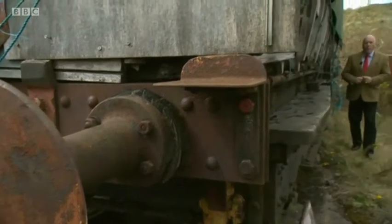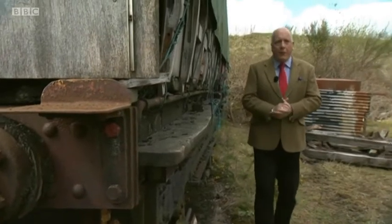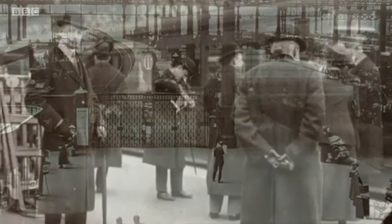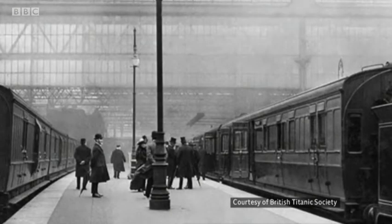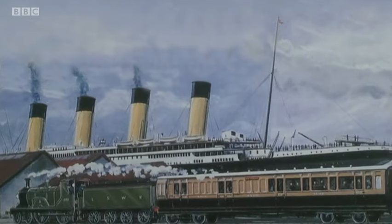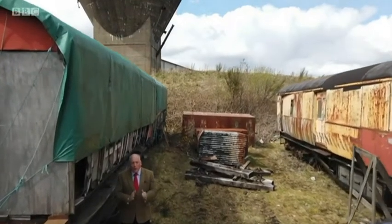Two special boat trains left London Waterloo on the morning of April the 10th, 1912. The 0730 carried second and third class passengers, and 2 hours later the first class train followed. Here it is at platform 11. These pictures were taken by Father Brown, a passenger on Titanic. And here's a postcard depicting the train arriving in Southampton docks. And these are probably two of the carriages on that train.